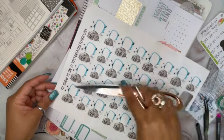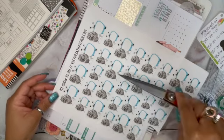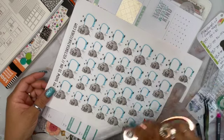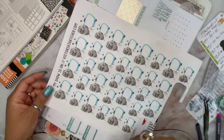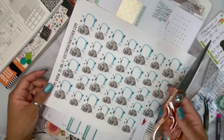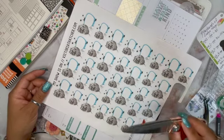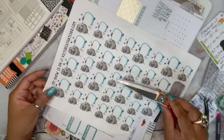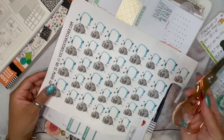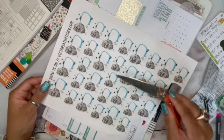Unfortunately, Victoria Thatcher passed away earlier this spring from COVID pneumonia. And I have been following her for years and years, and she's always put out beautiful spreads. It's probably one of the reasons why I haven't really been in the mood to decorate or to lay a spread down for a week. But I did have these. I want to use them. I love them. I've loved her work for years.